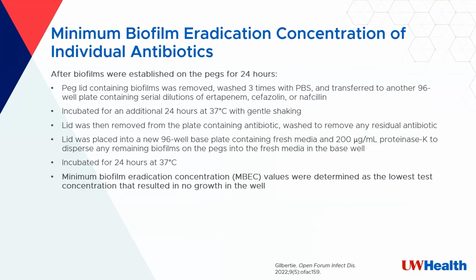So for the minimum biofilm eradication concentration of the individual antibiotics, they took those created biofilms, they let them establish for 24 hours. They then transferred them to plates containing ertapenem, cefazolin, and nafcillin individually. They washed out any residual antibiotic, put them on a new base with new media, and let it incubate for 24 hours. And the MBEC, or minimum biofilm eradicating concentration values, were determined as the lowest test concentration that resulted in no growth in the well.